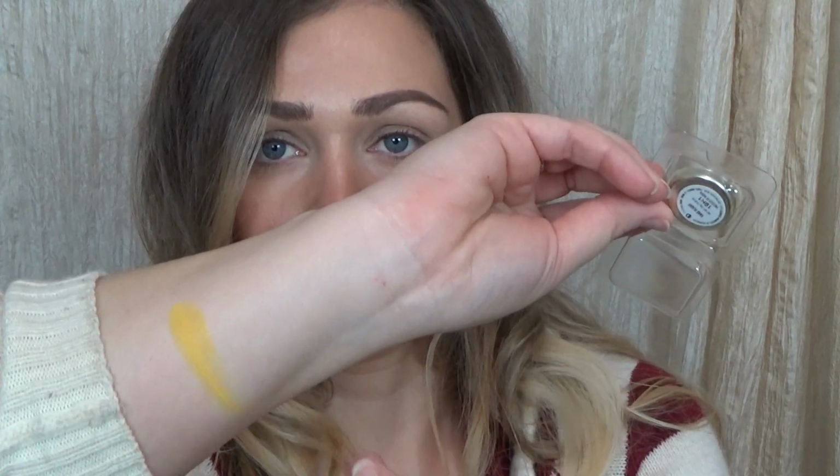There you go. So this is the shade Take Flight, which is pretty much the yellow I was looking for. I'm not going to be using this today in this tutorial, but it is what I was looking for. This is the shade Trooper, and it's more like a Dijon-y mustard kind of color.